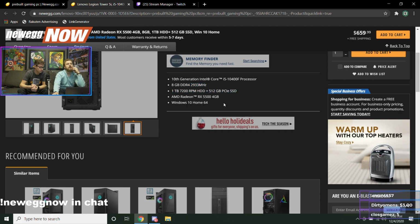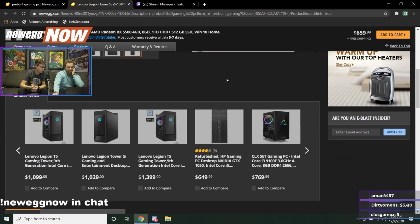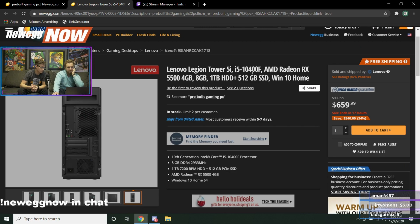Which card? I found one, 5500. 5500 non-XT. It's really different than the XT. Right, but okay. For some reason my brain was just not processing. Like, Matt, we've used the 5500 so many times. Yeah, it's the non-XT.